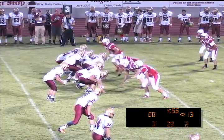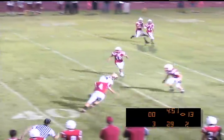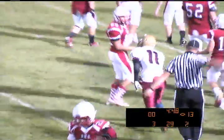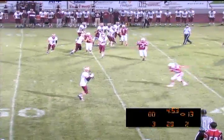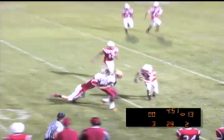Trips to the near side, a slot back as well over here. Here's a lateral to the right side. Now a pass up to the 35 and taken down at about the 34-yard line. That is Orm. Yeah, that's going to give him about 7. Tried to run that double pass right there. Once again, just outnumbered again there.